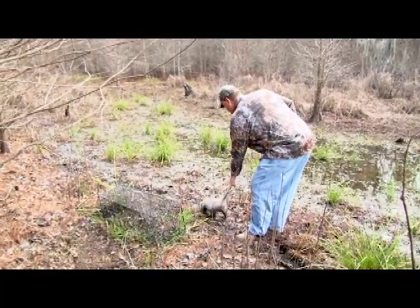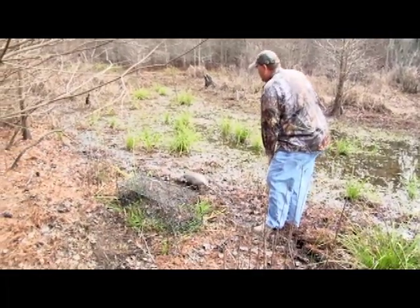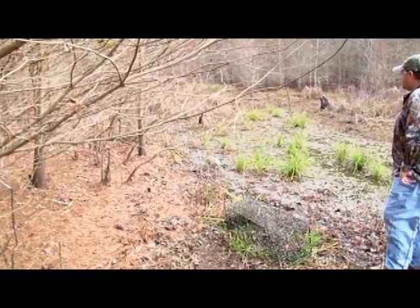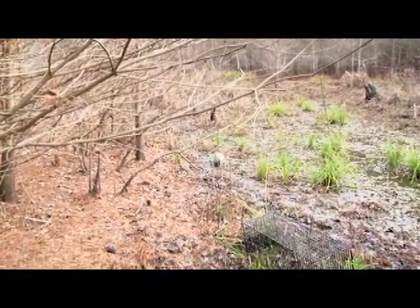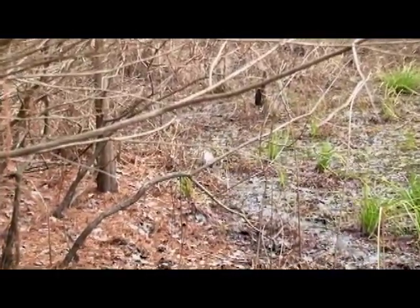You ready? Go. He's a speedy little animal too. He's about like me, he's wide open. Looks like he's been fighting something. He's got a little scar on his back there.